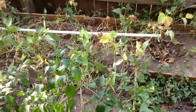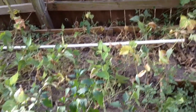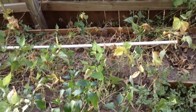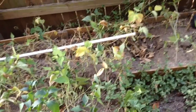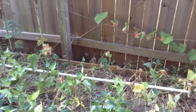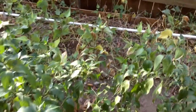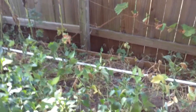Now the green beans, ooh, that's really bad focusing. The green beans were doing good and had a ton of green beans on them, but the heat just killed them right back. So I'm going to leave the green beans that are on there now so that they can dry up and I can get seed to replant. The grapes are pretty much dead. I'm going to take them out, I think. If I really want to do grapes, I can do them somewhere else in my yard. I'd rather use this space for something like peas or vining beans or just something to sprawl up the fence.